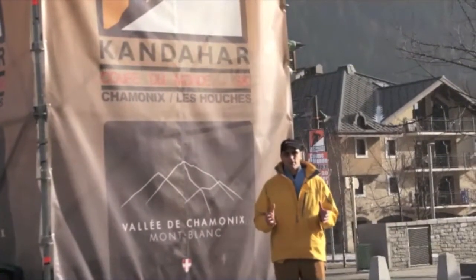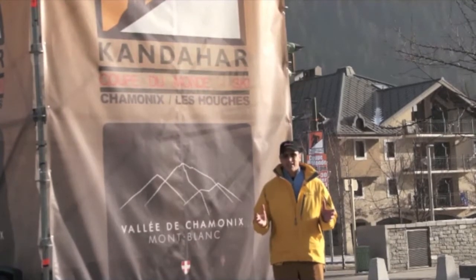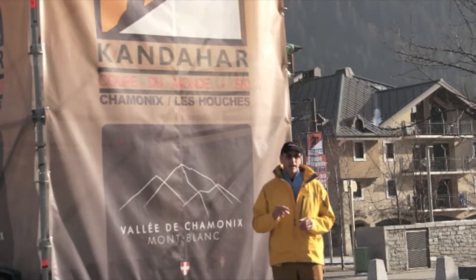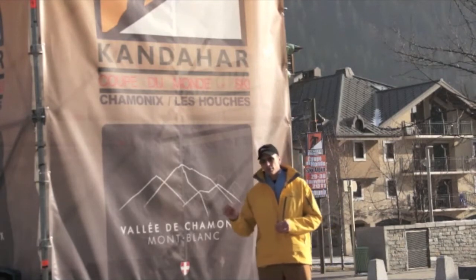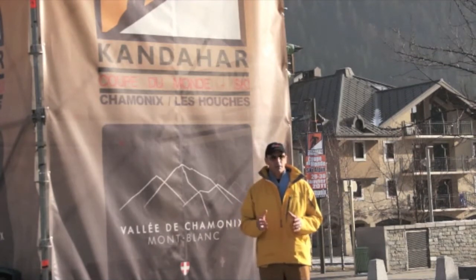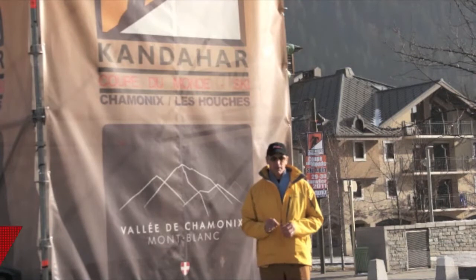Now you might be wondering, what does Men's World Cup Downhill skiing have to do with RFID? Well, there are two very important aspects: speed and accuracy. Both are required for a world champion downhill skier, and both are required for a world champion grade RFID system. Let's talk about speed first.